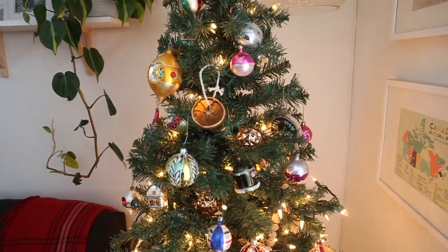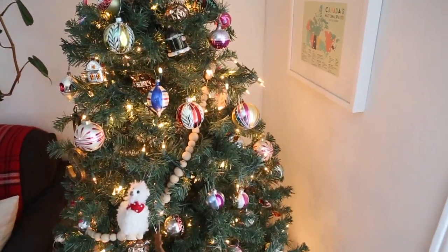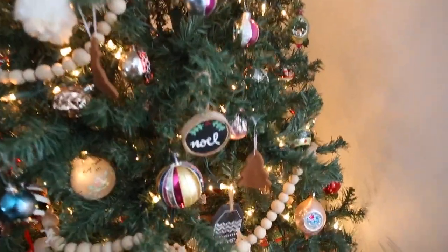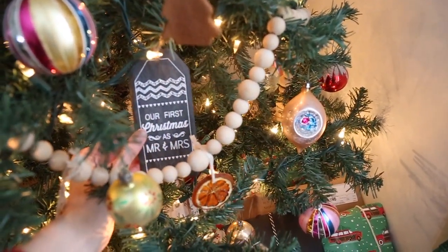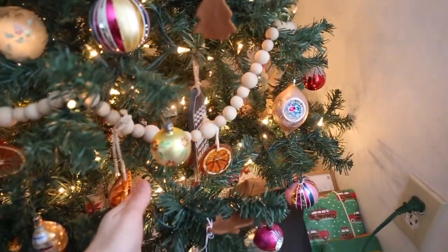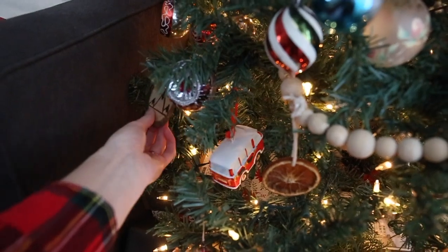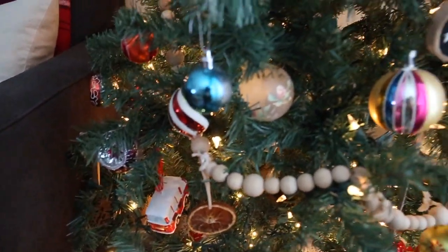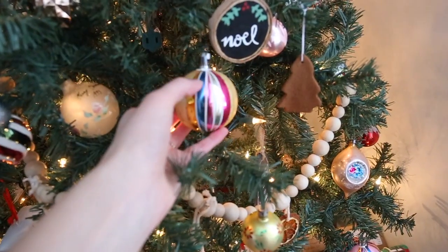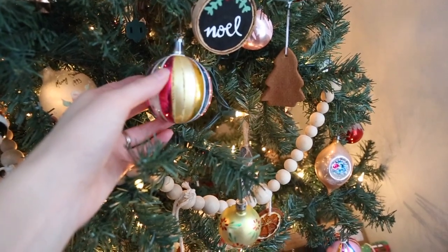But both my husband and I always got a Christmas ornament every year as kids, so there's a ton of sentimental Christmas ornaments on this tree. I'll show you guys a couple. Here's this, our first Christmas as Mr. and Mrs. from a few years ago. I have some stuff like this. We didn't even put all of our Christmas ornaments on our tree because this tree is really little and it's already super full. I have all these real vintage balls, and my aunt collected all of these for me a few years ago from thrift stores.